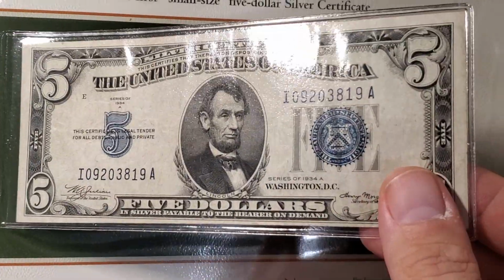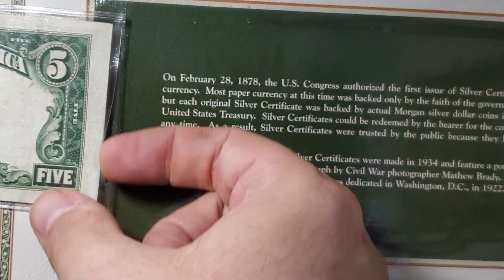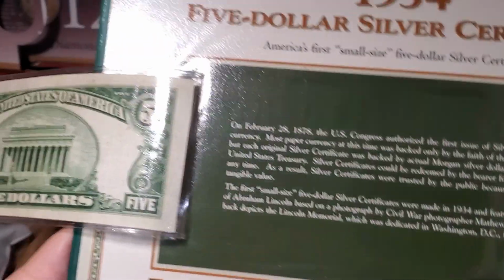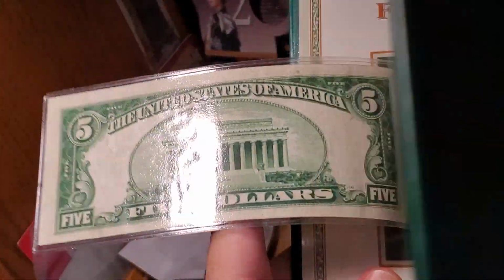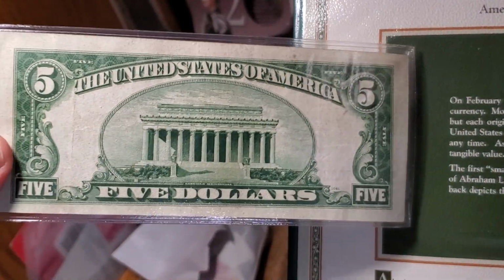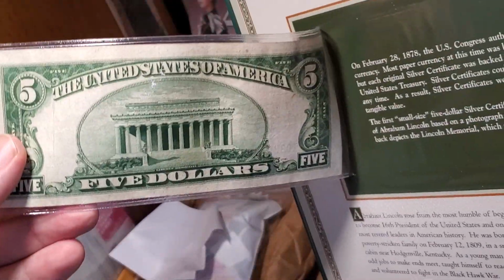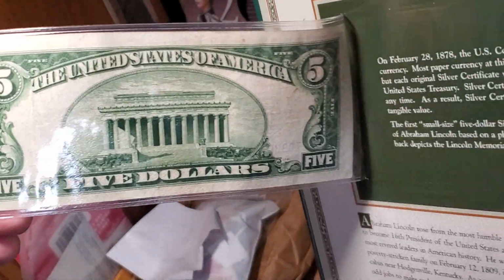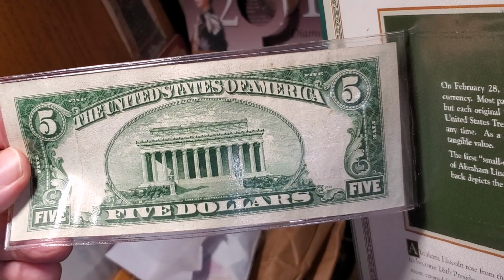So one of the things I do like about this display piece, if you ever wanted to pull it out of here, you can flip it over and there's a little pocket right here you can pull it out. But these do not look that much different than the $5 bills that I grew up with. So let's take a look at the back of the 1934 version. See if I can do this in such a way where the other one doesn't get in the way. Yeah, this looks a lot like the money I'm used to growing up with.